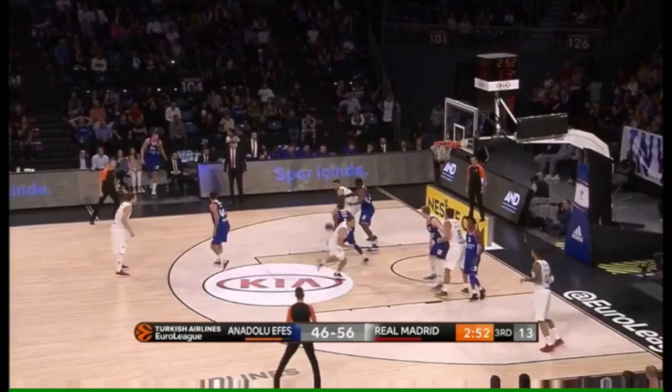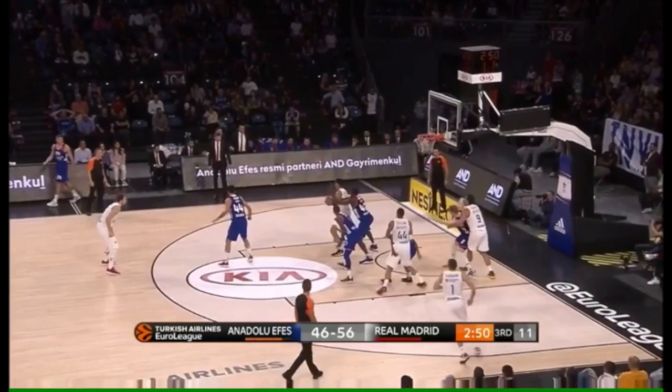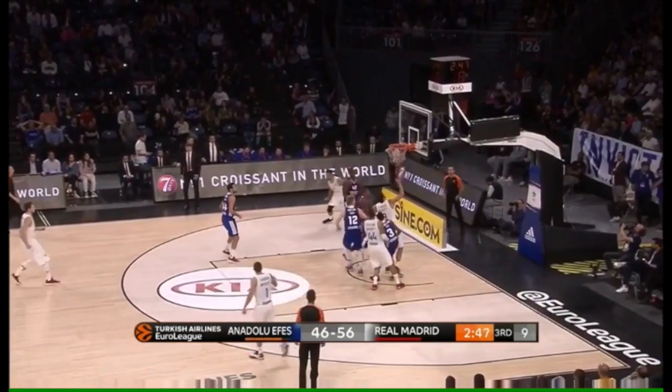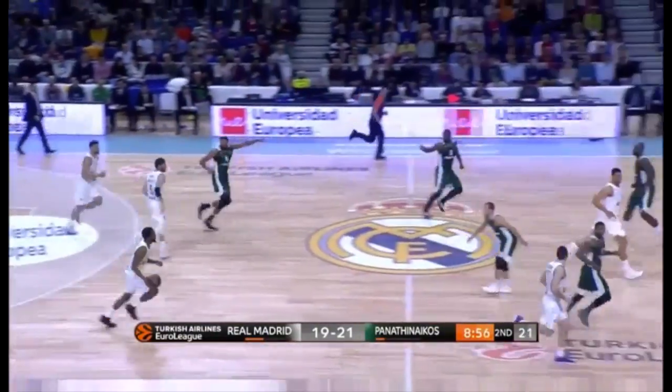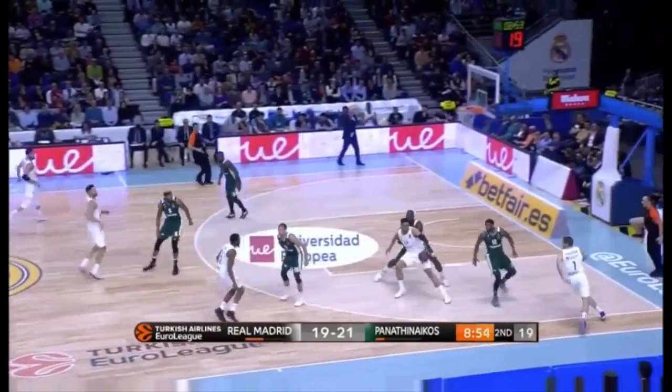Ione against Dunstan, down in the low post. Squares up against his man, now dips the shoulder and he's backing him down. Into the lane, turns baseline, and one... So jump hook with the right hand, but a little bit too strong. Didn't know if you wanted to go off the backboard or go straight in. And Felipe comes down with that.